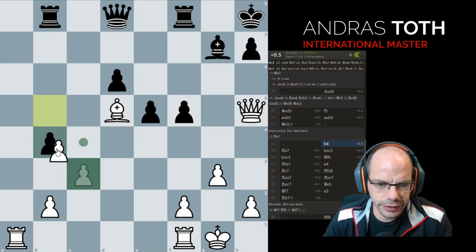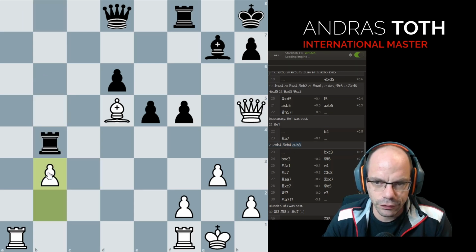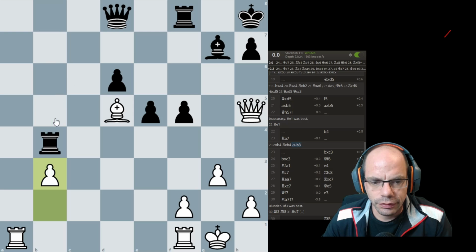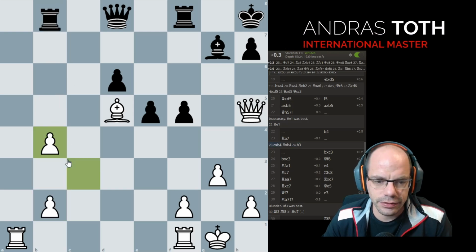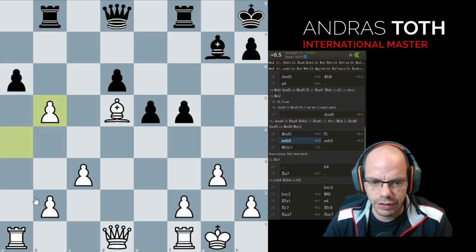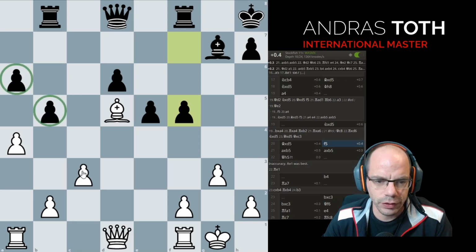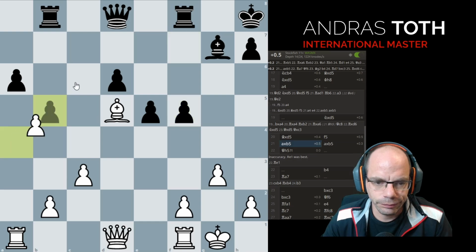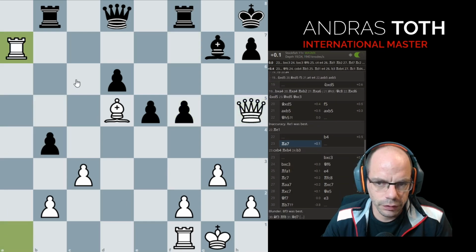Interesting to note here the idea of take b3 with the idea of having the passer. Yeah, I never looked at that. Because this is one of the main ideas of a4. Like, this is one of the structures that you are aiming for. That if you can trade all of these, then you have a passed pawn here. I wasn't looking at the passed pawn. I was stuck on cementing the bishop.